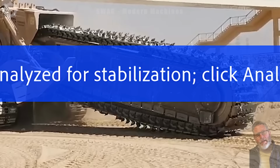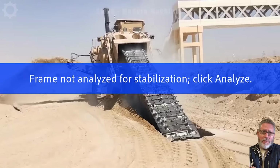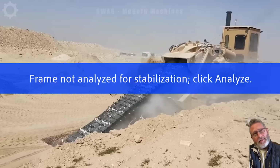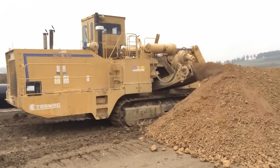Behold the Tesmec 1475 Trencher, a marvel created by Italy's Tesmec Spa. This specialized road digging apparatus is engineered for trenching, boasting a versatile width spanning 250 millimeters to 1500 meters, and a formidable maximum depth of 1700 millimeters. Its excavation prowess is executed through an ingenious assembly of cutting blades affixed to a helical mechanism.